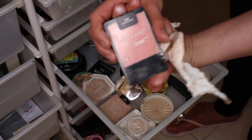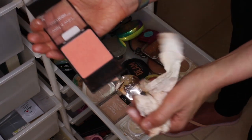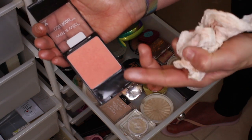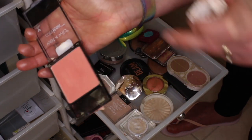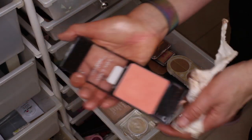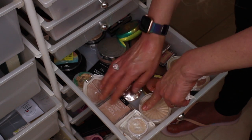So I got another Color Icon item, Wet n Wild. And this is a nice blush. It's kind of a peachy pink. It's really pretty. So I use this a lot as well. I'm keeping this. I'll put blush in the middle. Highlighter here.